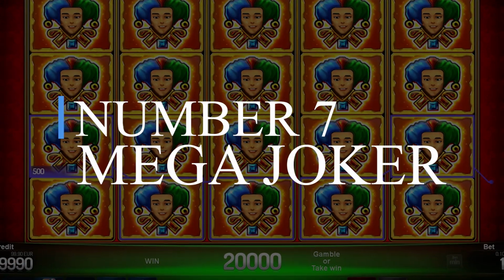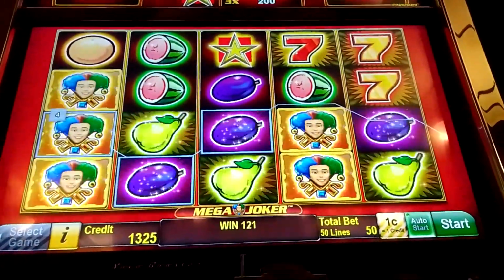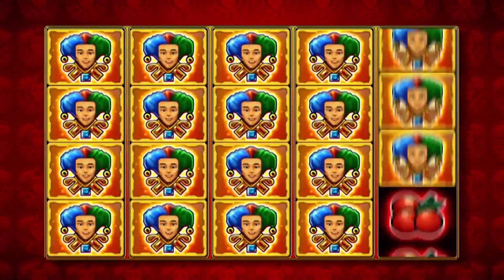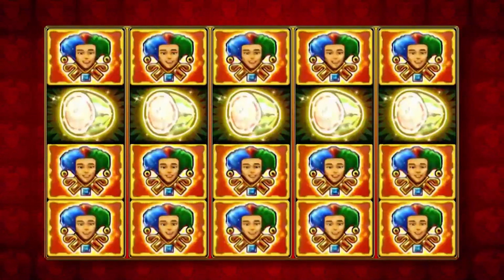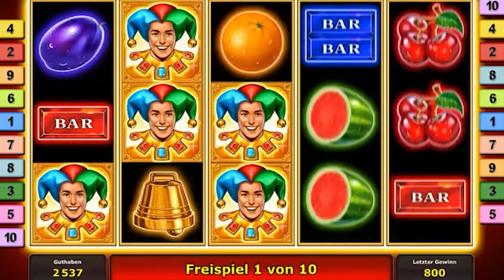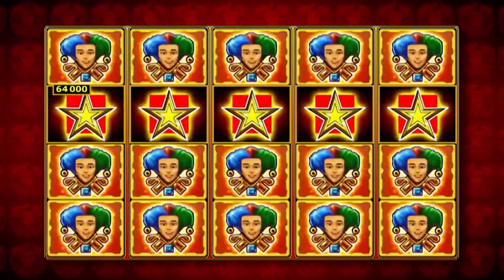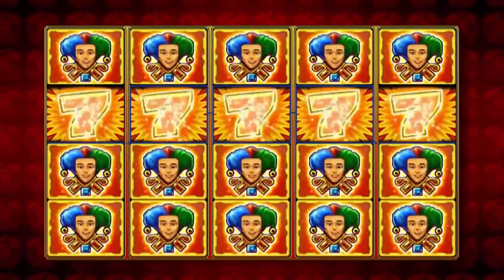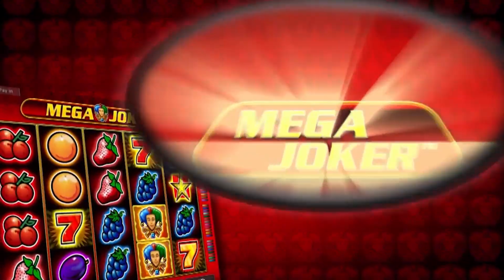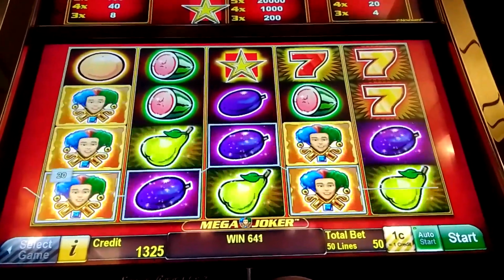Number 7. Mega Joker. This one throws most players off because it looks ancient. Mega Joker is a classic 3-reel fruit machine with a design that feels like it belongs in a 1990s arcade. No fancy animations, no elaborate bonus rounds, just spinning fruits and a deceptively simple layout. But here's what ex-casino staff know that casual players don't. Mega Joker has 2 modes, and the difference between them is massive.